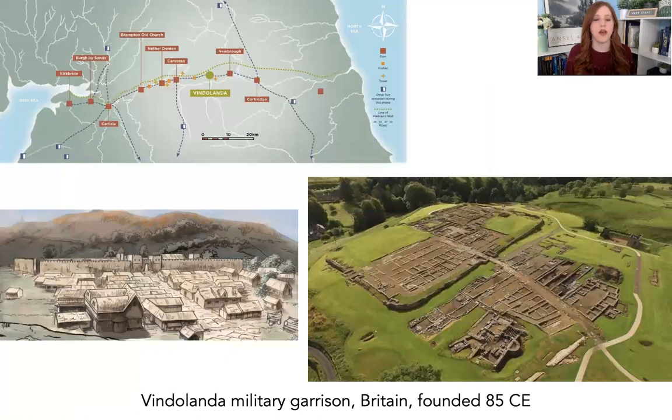This is one of the best well-preserved garrisons that we have. It's called Vindalanda, and it is also in the very north of Britain. So it sits essentially on Hadrian's Wall. If we look at this map, the green line is going to be Hadrian's Wall, but this was founded in 85 CE, so it was actually founded before Hadrian's Wall was built, because like I said, Britain was conquered under Claudius, but then Hadrian's Wall was obviously under Hadrian.